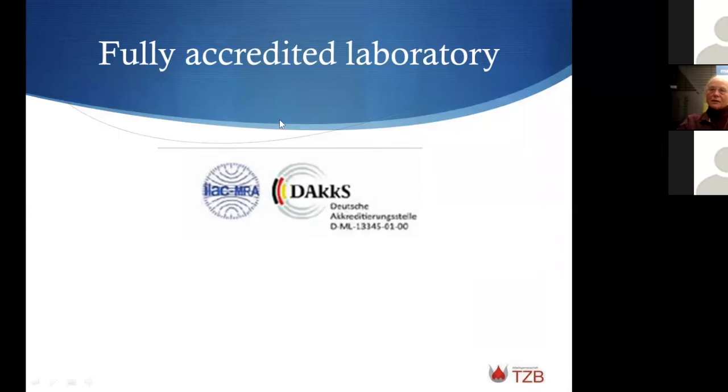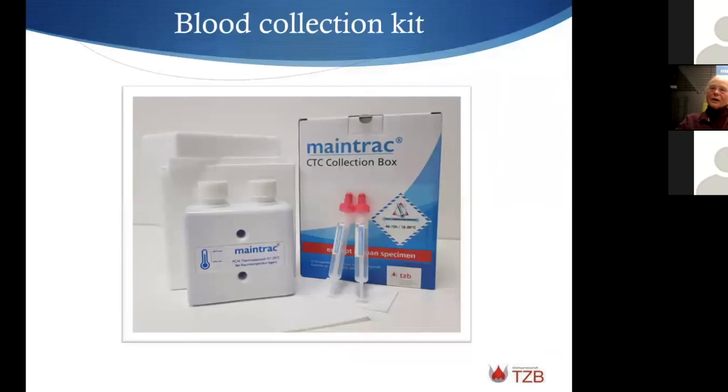We are fully accredited by ILAC and DAkkS, and we are now striving to get the CE certification. I think we will have it in the first part of this year. We will achieve it. We also do recommend to use our blood collection kits. That's because the cells should be kept at ambient temperature during the shipping time.